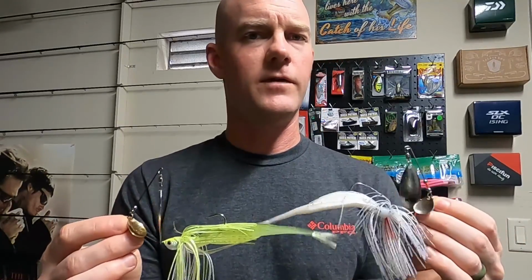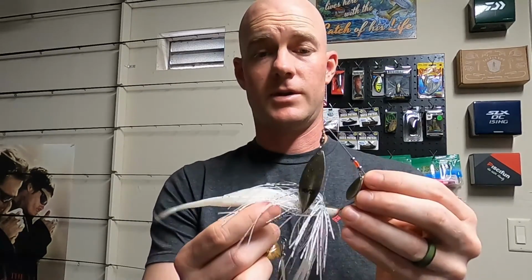And they're both, I believe, fairly cheap, probably under, I think these are under $5. I think these are like $6. I don't know. But give these a try. You guys won't be sorry. These work. As far as colors go, it depends on where you're fishing. If you're fishing clear waters, you want to stick with natural colors.